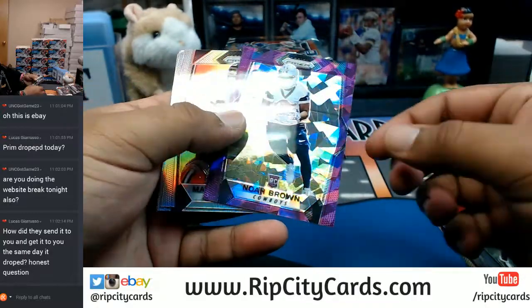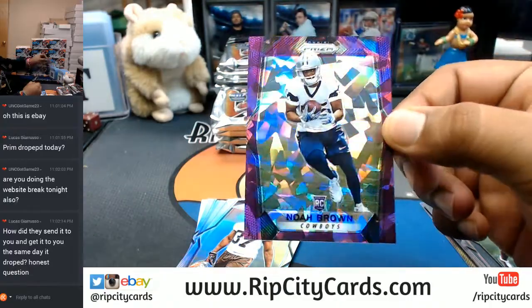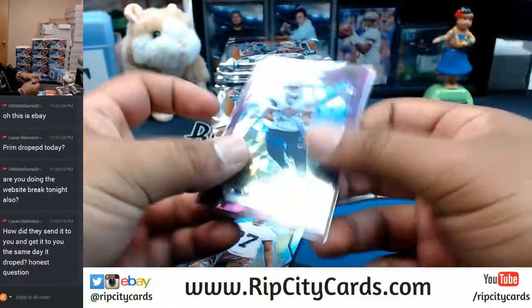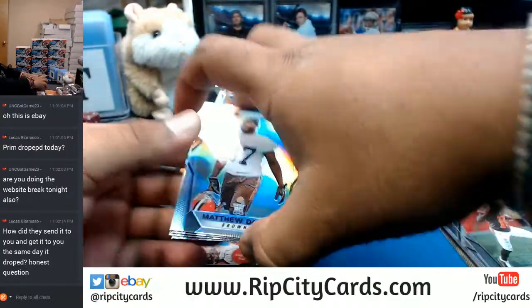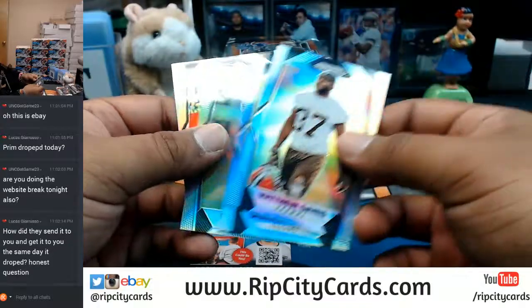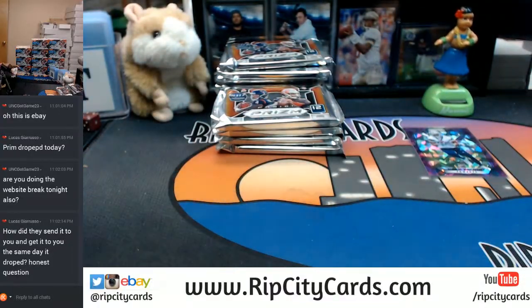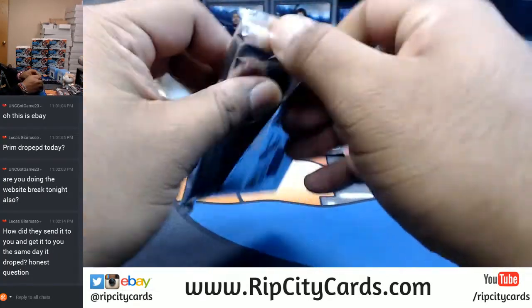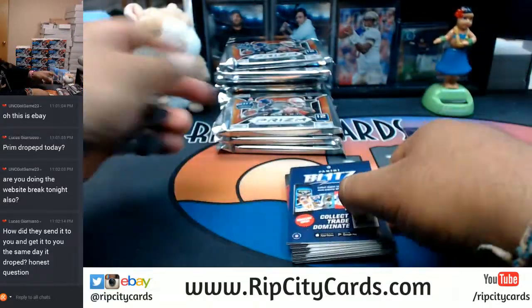Got some purple cracked ice here for Noah Brown and the Cowboys. That's a cool looking card. Numbered to 75. Refractors. Okay. So first pack, just to show you what it looks like. I'm gonna open the rest of these packs here and go through the box.